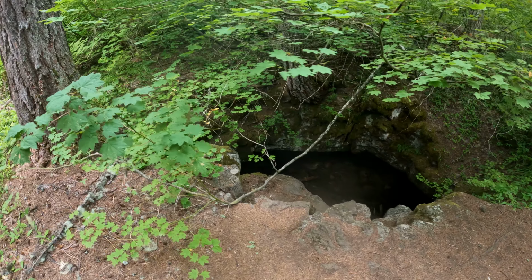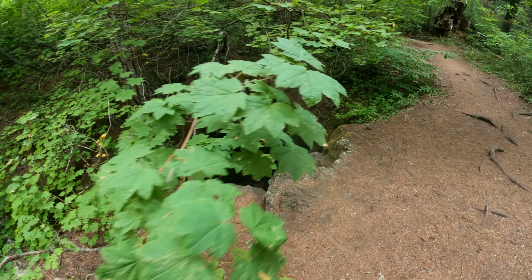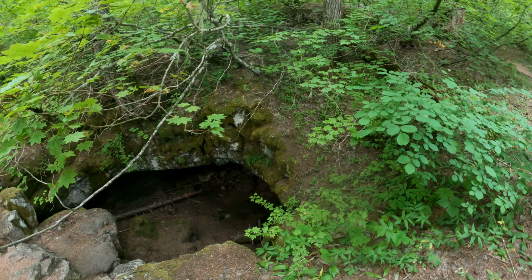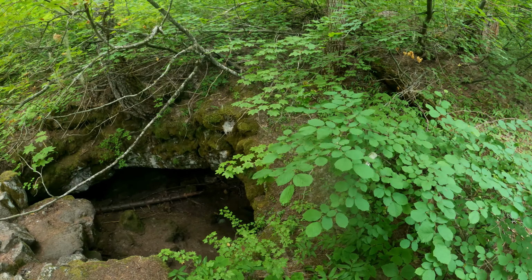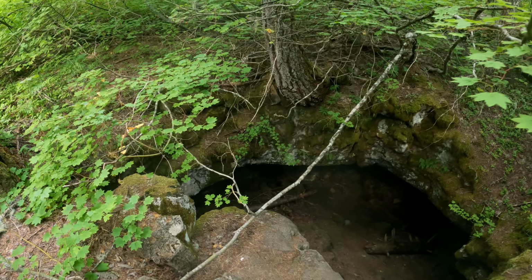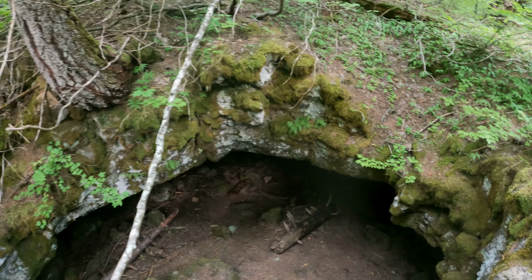I'm at Guler Ice Cave near Mount Adams, Washington. As you can see, I'm at the third entrance up, counting south to north. Everybody knows north is up. Anyway, this is a little trickier entrance, but I'm trying to go in order, so here I am.